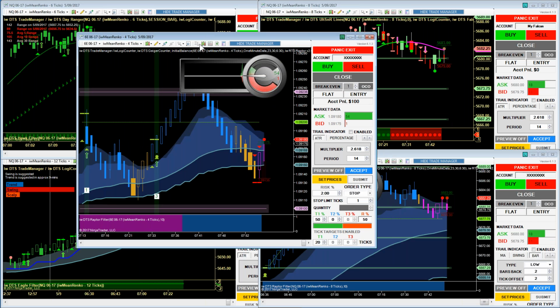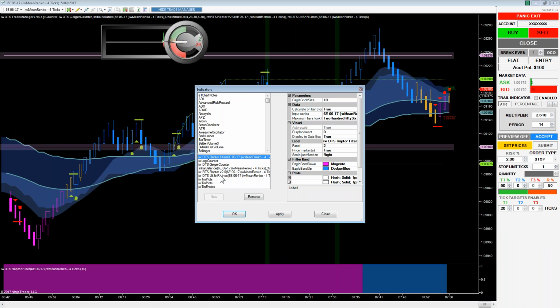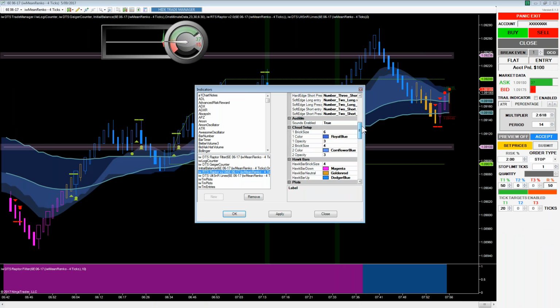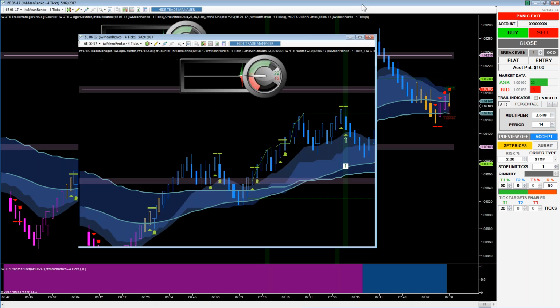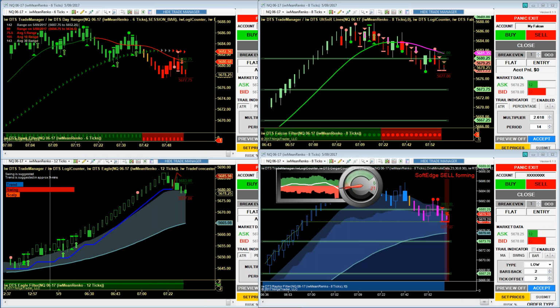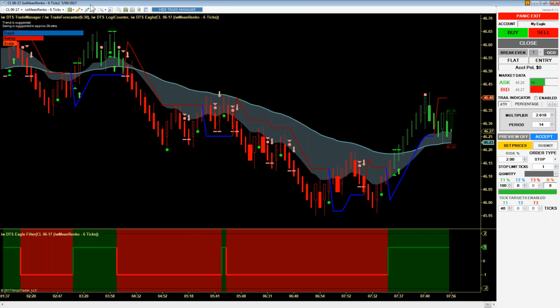Sure, Gary. Gary asks, can you show me the Eagle setting again? So you're just changing your brick size to 4, or pardon me, your cloud size to 6 and 4, your Hawk size to 4, and your chart itself to a 4-tick chart. Now the Eagle itself, I haven't changed anything. The Eagle is strictly the default, except it's on a 6-tick chart. So again, what that does is it speeds things up a little bit.